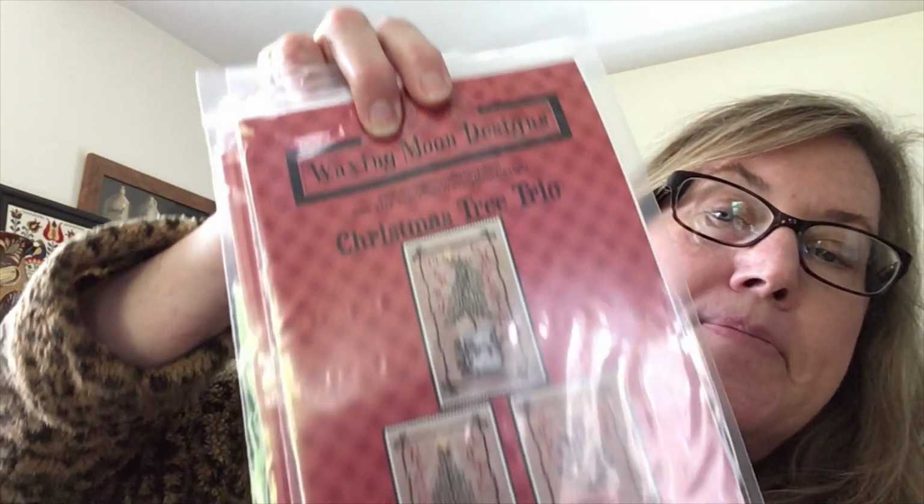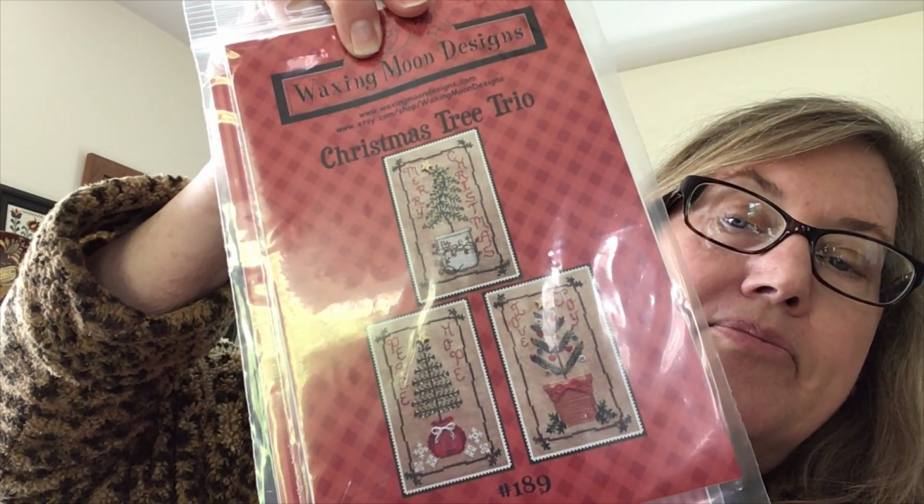Okay, is this the last section? No. Getting there, getting there. It is almost the last section. Waxing Moon Designs, Christmas Tree Trio. And Christmas House Trio.